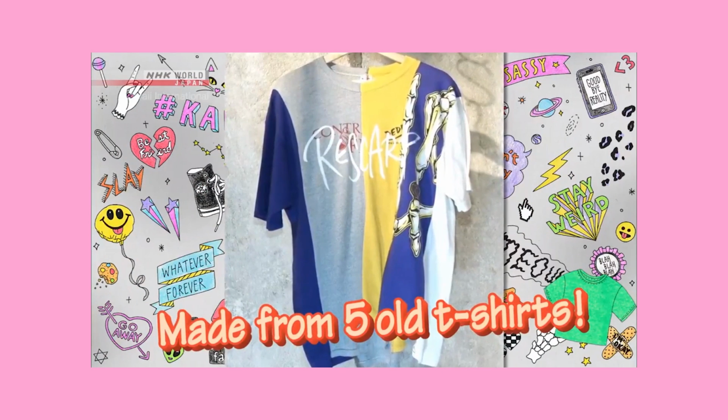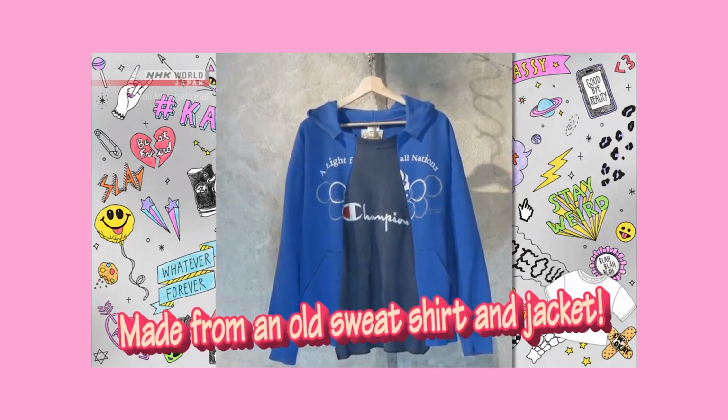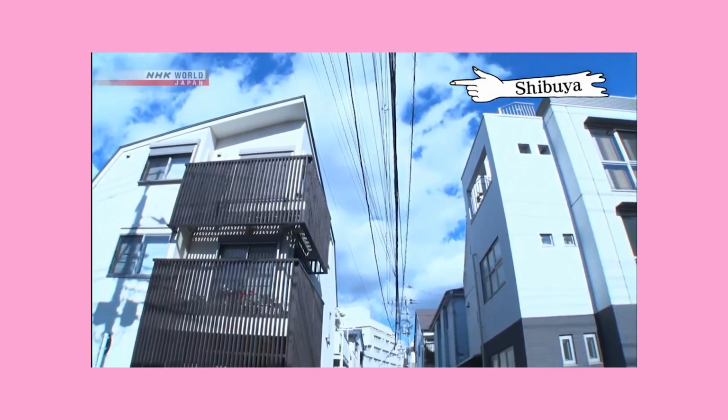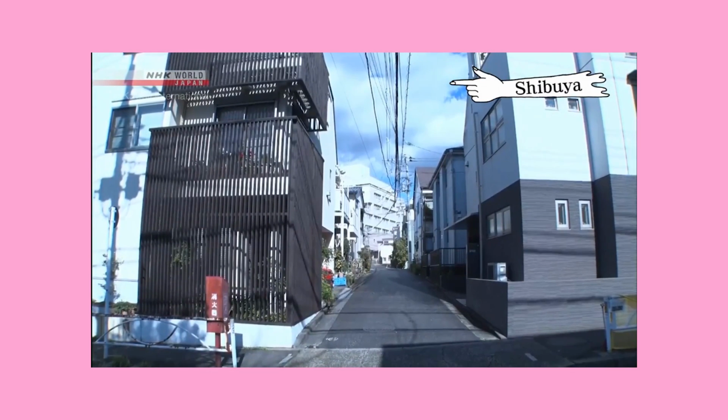What's sustainable fashion without used clothing? Some brands are now thriving on upcycling. We're in this quiet Shibuya neighborhood to visit a very special boutique. You can only shop by appointment. The address isn't public information.